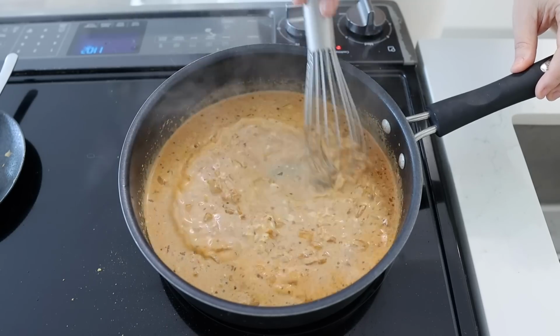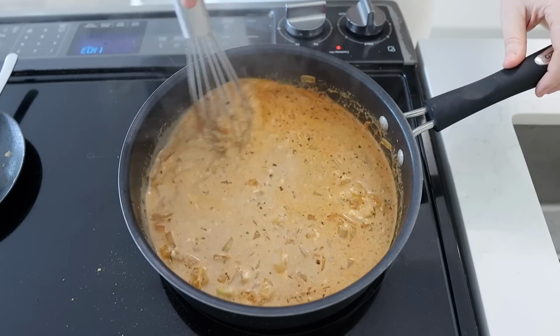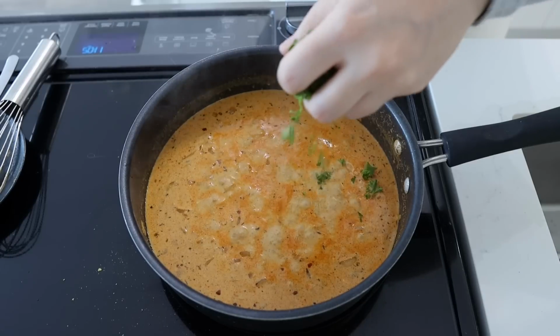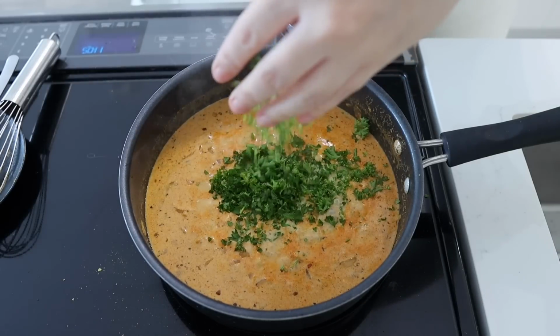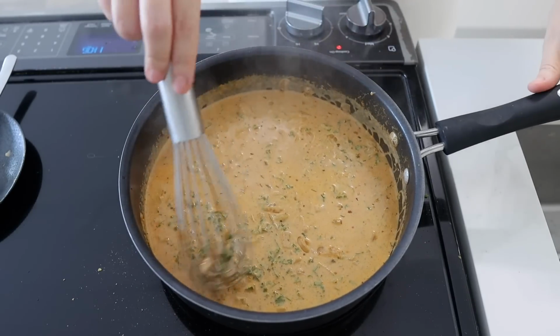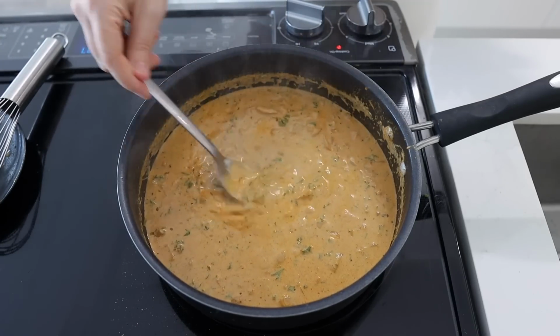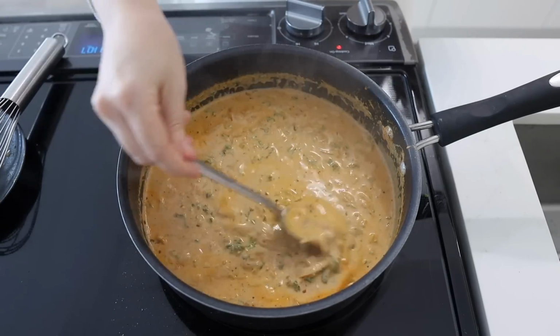Grab a whisk so that I can evenly get in there. I can smell all those smoky spices inside of here. I'm gonna grab some fresh parsley and put that in there. I'm gonna put this on low now. Not even medium low, but just low. We do want to taste for the salt, so that is something that you want to do at this point.